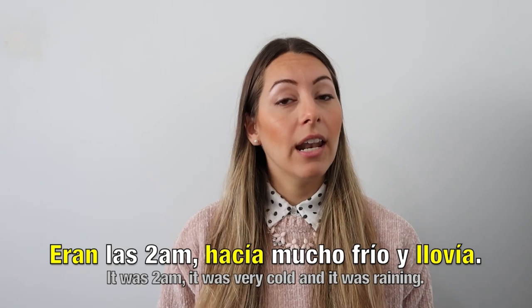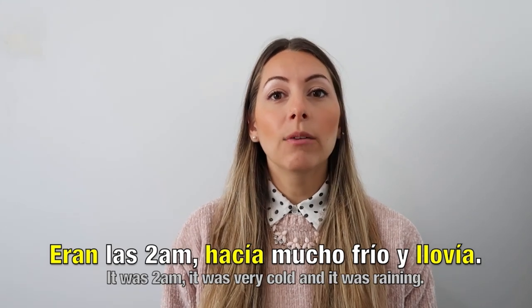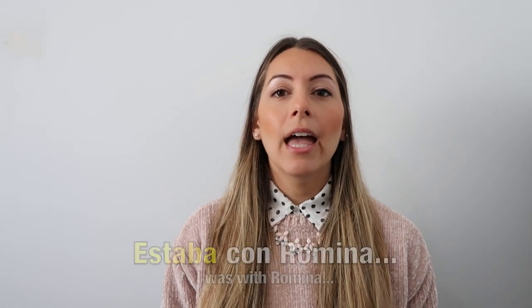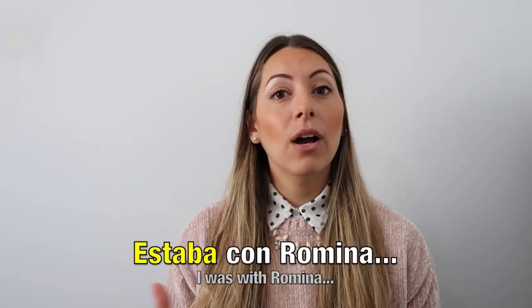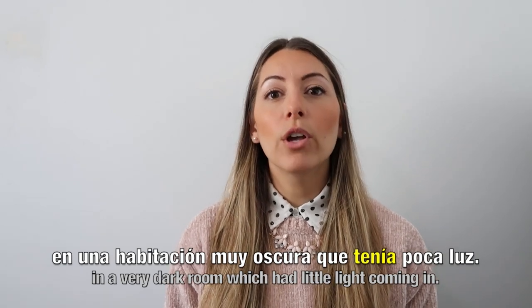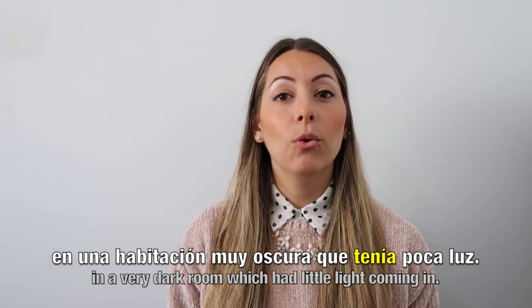the setting of the story. What time it was, eran las 2 de la mañana. What was the weather like? Hacía frío y llovía. Who I was with? Estaba con Romina. Where were we? En una habitación muy oscura que tenía poca luz. So I'm describing the room. Can you see? Now I have a question for you. What happened up until that point? Absolutely nothing. We are just describing the setting, and that's why we are using the imperfecto.